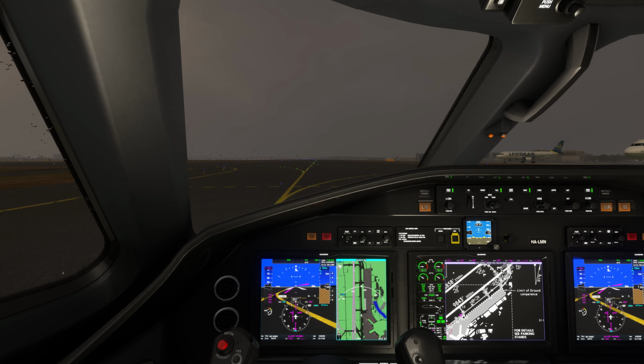Okay, that's the arriving airplane with the one holding short. Oh, nice water effects. Welcome to Düsseldorf. Sometimes flight simulator looks really awesome, and this was just one of those moments.